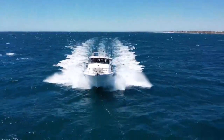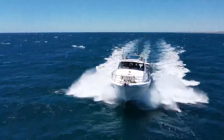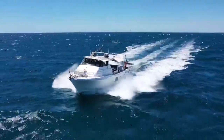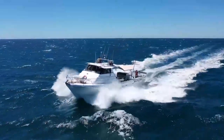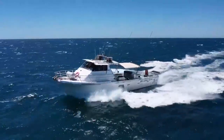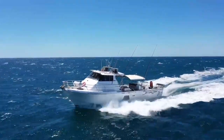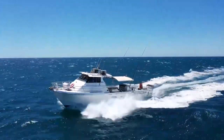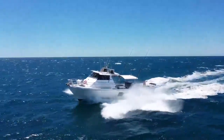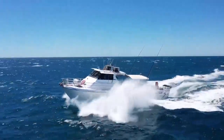At cruise right now, we're sitting on 1800 RPM, fraction over, and we're doing about 12.5 knots. The economic cruise for this vessel, sitting around 13 to 1400, you can cruise along at 10 knots, and the combined fuel burn will be 50 to 60 litres per hour. If you ever did want to open it up, she'll max out at 20 to 21 knots.